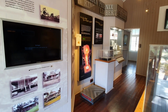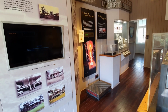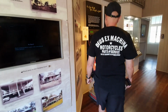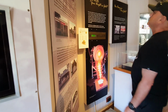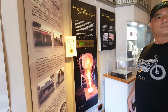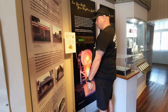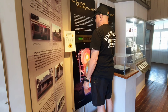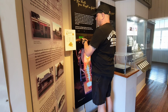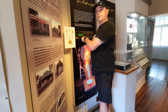What did you find? I found a scale. And what's the scale do, John? Did you read about it? No, I was in the middle of doing that. Go and stand on it. I don't want to stand on it because it lies. It says how many kilos your weight is, what you're worth in gold. I've got heavy shoes on and stuff. Well, I weigh more than that, so we're not going to go up close. It keeps saying error. I'm normally 86, so that's lying.